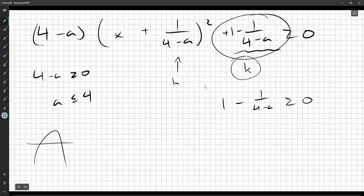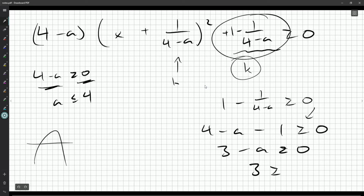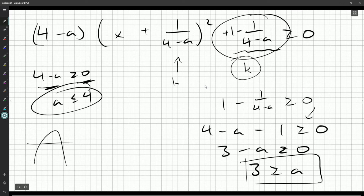So you do that. Now 4 minus a, we just said, has to be non-negative, so we can definitely multiply by 4 minus a here without changing the sign, and that's kind of critical. So we'll have 3 minus a has to be greater than or equal to 0. So 3 has to be greater than or equal to a. And that seems to be the last thing I need to do. Okay, it's not really a combine these two, because a being less than or equal to 3 supersedes a being less than or equal to 4.